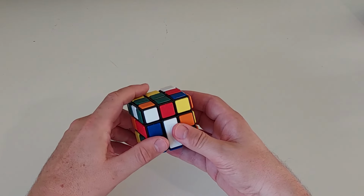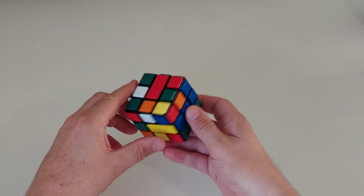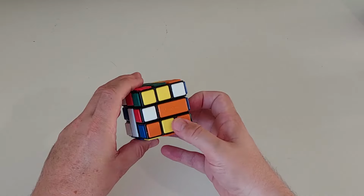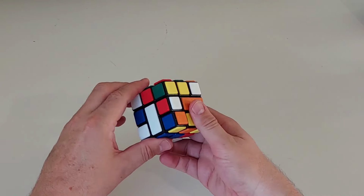What can I do? If I move that there, I can't move that face. I can move that face. I can move that face. And I can... no, I can't move that face. Does that free anything up, or does it just make things worse?